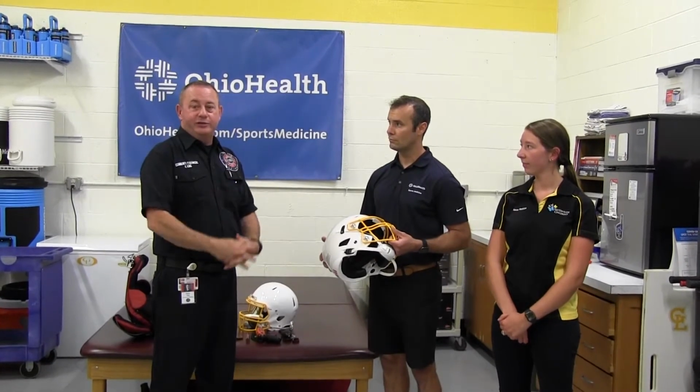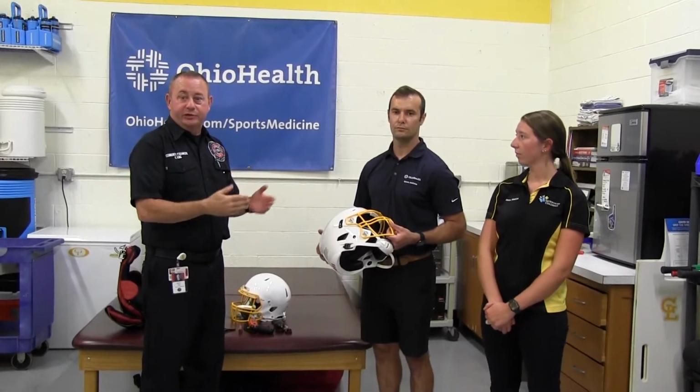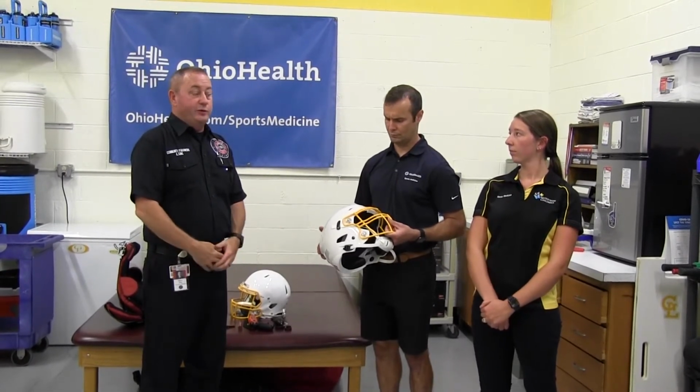Just so you're aware, in case you don't know, Dr. Z does like helmets and shoulder pads to be taken off prior to transport. He says that we as paramedics and athletic trainers do a better job of removing those helmets and shoulder pads than they even do in the ER, because they just don't have the knowledge of how to take them off, and it just becomes a prying game.